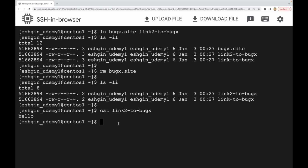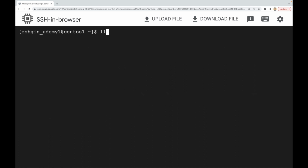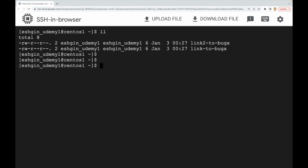You can think of a hard link as a copy of the original hard link or the file. But when you copy a file, it means that you just create a different file, but with the same content. So let me just copy one of the files. I'm going to say cp, then let's copy this file, for example, and the target name will be, let's say, copy-test. Press enter.